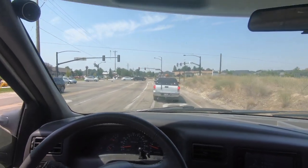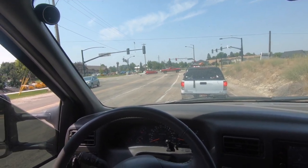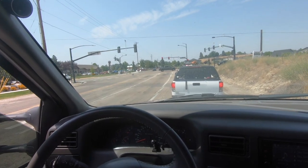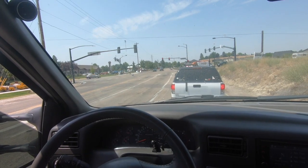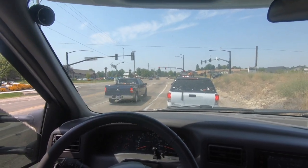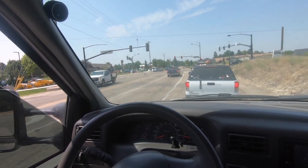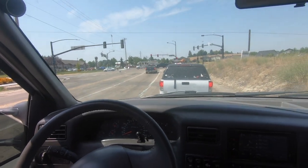I had them set the limiters. I could have gone up higher, but I just set it at 2400 RPMs. That lets me easily pass at 85 miles an hour with a load. And with a load, it pulls like a freight train up the pass from Oregon coming into Idaho, Cabbage Pass. So, absolute pleasure to drive.